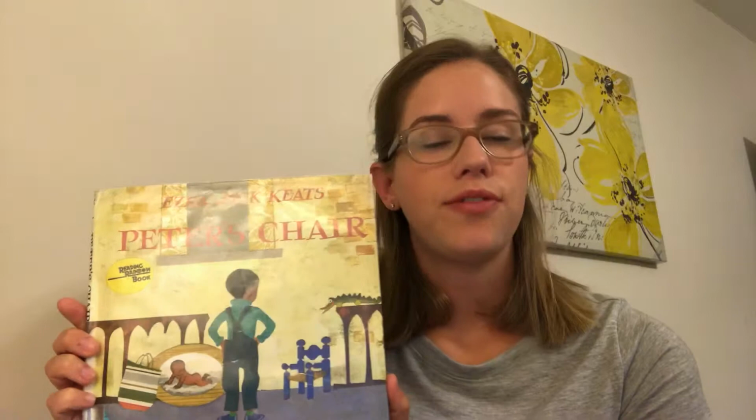These include The Snowy Day, of course, where Peter is the youngest, he's four. And then we have Peter's Chair, in which Peter gets a new sister, and all of his furniture is starting to be painted pink, and he has to deal with that.